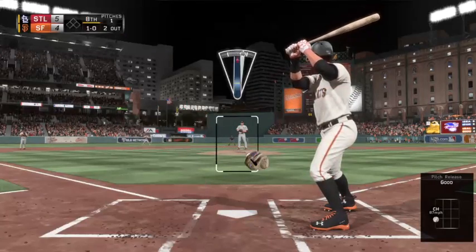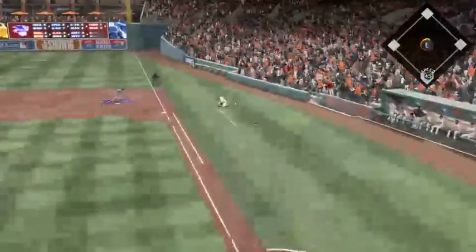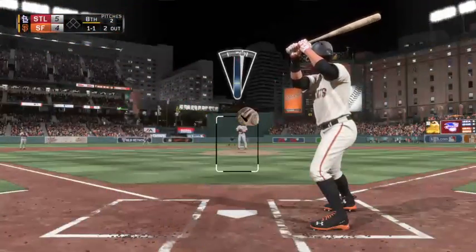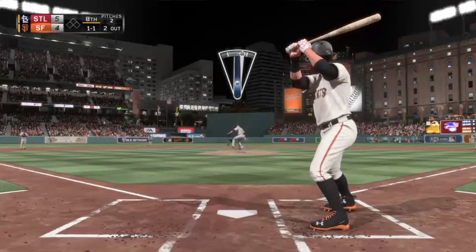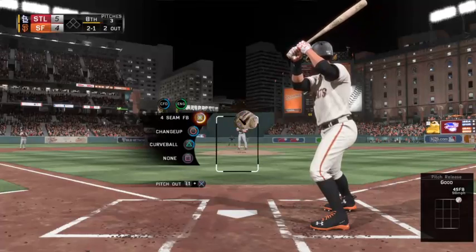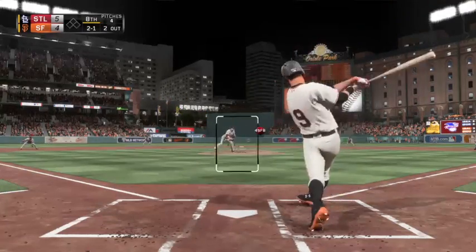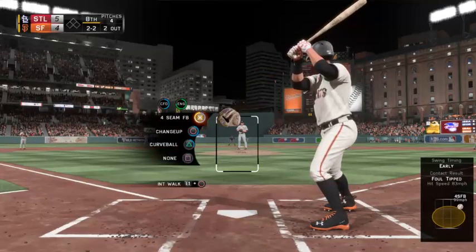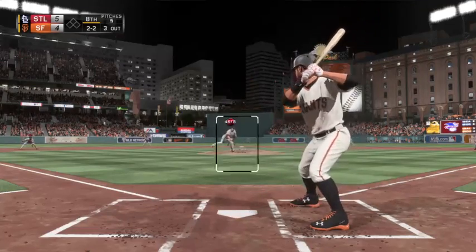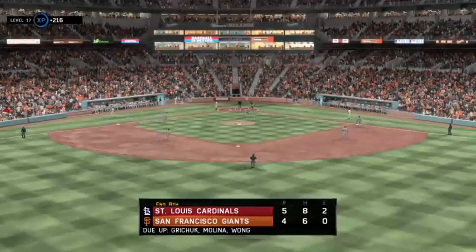Brandon Belt is at the plate as he watches ball one. That evens it up, 1-1. Even at a ball and a strike, here's the pitch. And he takes ball two, and it's 2-1. That's going to even up the count at 2-2. Strike three called as he can't get the bat off his shoulders. Side retired.